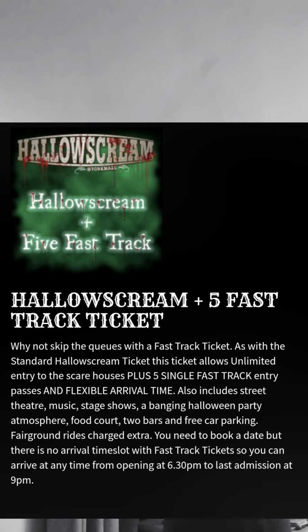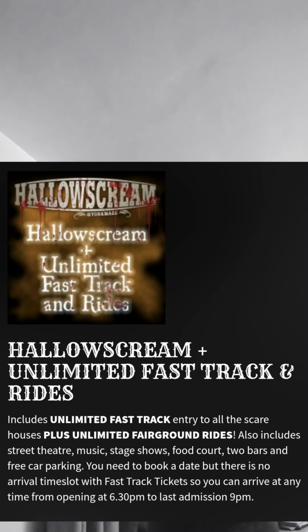Next, we move on to the Hallowscream Plus 5 Fast Track. Again, everything is the same as the standard Hallowscream ticket, except you get 5 single-use Fast Track tickets for each of the mazes. And after this, again, you can do them as many times as you like in the standard queue line. Next, we have our Hallowscream Plus Unlimited Rides and Unlimited Fast Track. Again, you get the full package in a sense. You get unlimited rides all evening and unlimited Fast Track as many times as you like.